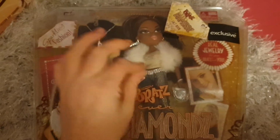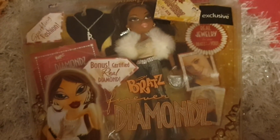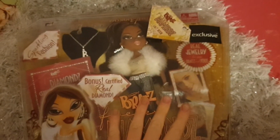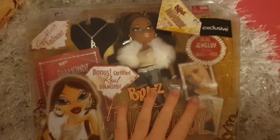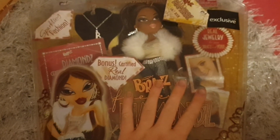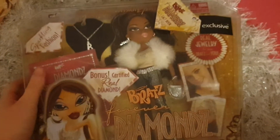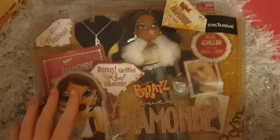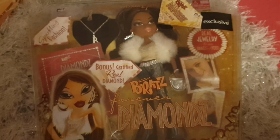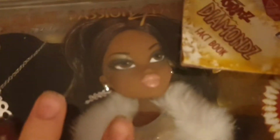Now Sasha is so hard to find in this line out of box, never mind in box, and I got her for £15 in box. With shipping it came to about £17–18, but that is an utter steal for Sasha in box. I don't think the seller really knew much about Bratz because they were selling her as a Yasmin, and she's definitely not Yasmin.